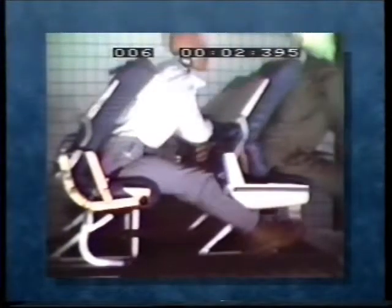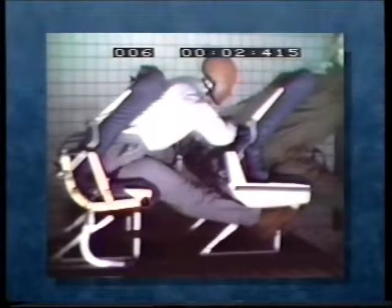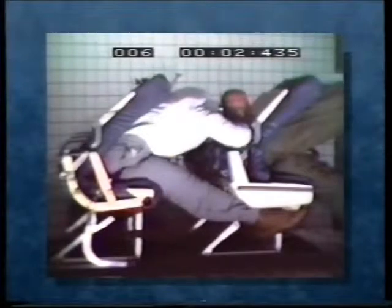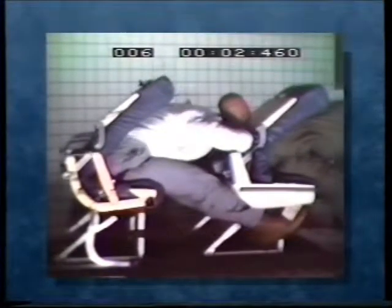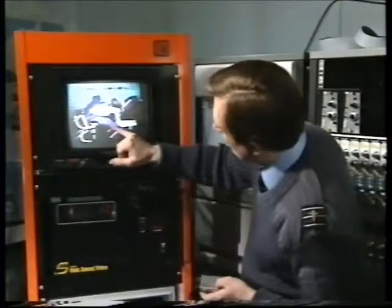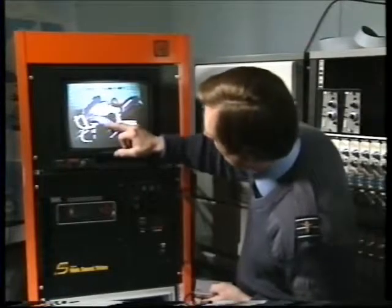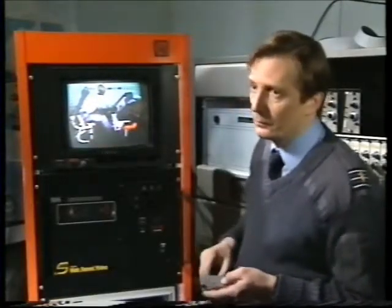The dummy here is in an unbraced position, so it's representing a passenger who wasn't prepared for a crash. And you can see now that as we step on through this piece of high-speed video, the legs are extending further, and the head is now going to come down and hit the back of the seat in front, just beneath the tray table, and impact into the forearms of the dummy there as well. You can see that the legs here are still extended, and the knee has been trying to go down in this direction here. So a whole pattern of injury you can see arising from this particular sort of impact.